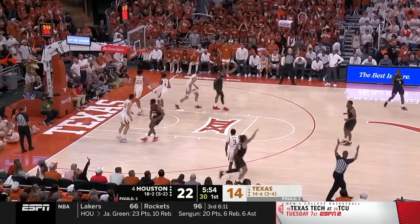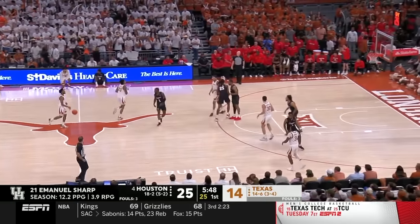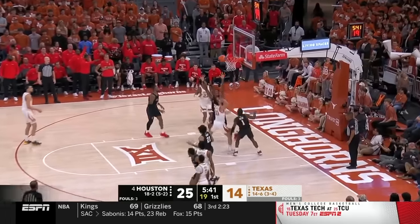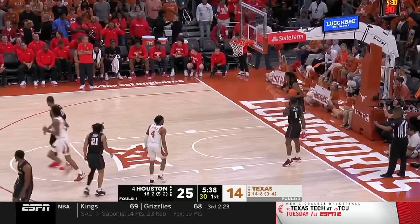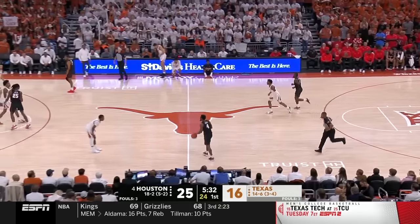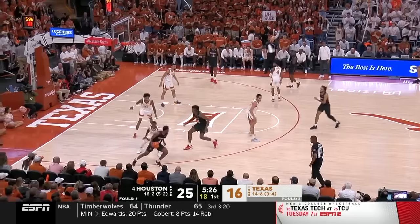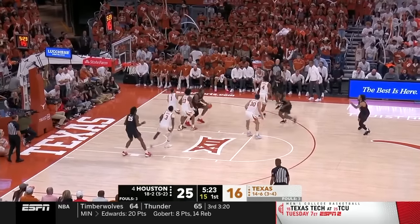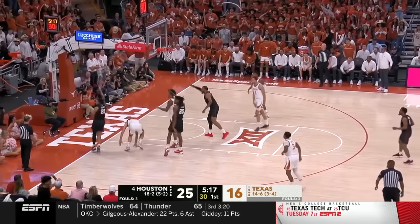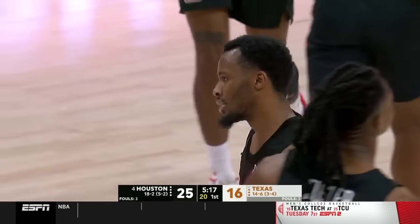Now Sharp got it. Emmanuel Sharp, who has been in a slump, shooting 21% over the last four games and averaging about 7 points a game. The average is 12, so they need him to be better. And there's Cunningham off the glass and good. Cryer wide open, can't hit. He's had some good looks at it here in the first half. LJ Cryer is 3 for 8 from the floor with 7 points.